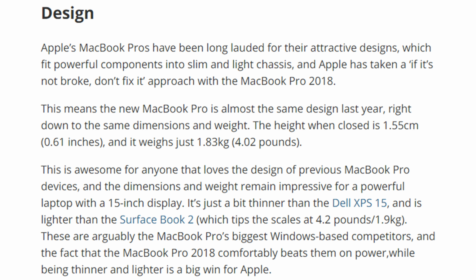WxDxH. Design. Apple's MacBook Pros have long been lauded for their attractive designs, which fit powerful components into slim and light chassis, and Apple has taken an "if it's not broke, don't fix it" approach with the MacBook Pro 2018. This means the new MacBook Pro is almost the same design as last year, right down to the same dimensions and weight. The height when closed is 1.55 centimeters, 0.61 inches, and it weighs just 1.83 kilograms, 4.02 pounds.